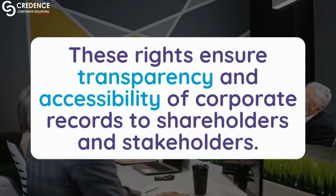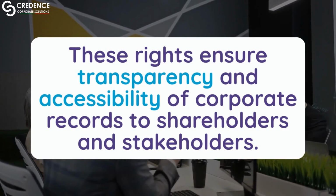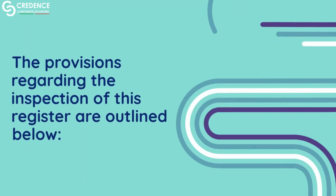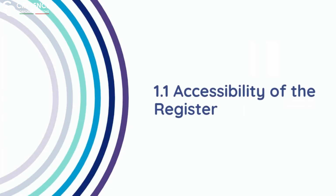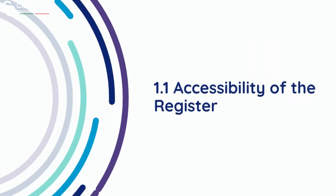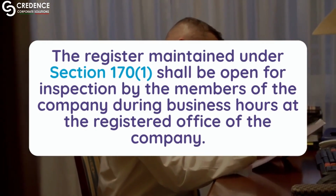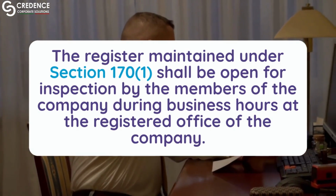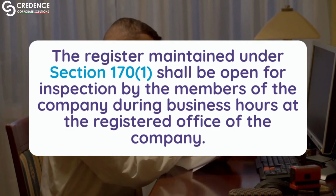These rights ensure transparency and accessibility of corporate records to shareholders and stakeholders. The provisions regarding the inspection of this register are outlined below. 1.1 Accessibility of the register. The register maintained under Section 170(1) shall be open for inspection by the members of the company during business hours at the registered office of the company.